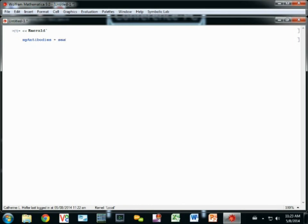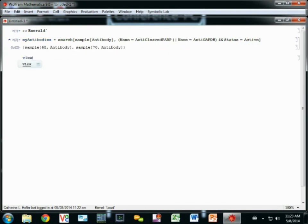So the first thing that I'm going to do in setting up my simple Western is to find the antibody samples that I want to use. So I'm just going to search through the database using our software system for sample antibodies that are the anti-cleaved PARP antibody or the anti-GAPDH antibody, and that are also active in our system, meaning that they're actually downstairs in the freezer, ready to go. We can actually use them for this particular experiment. So this search command is just going to look up in the database and find these particular antibody samples that I want to use. And when this evaluates, we'll have our two antibody samples.